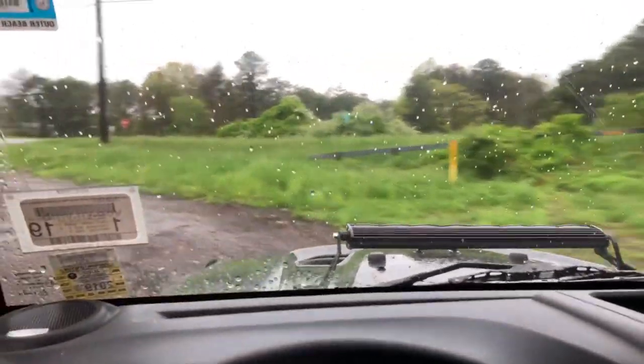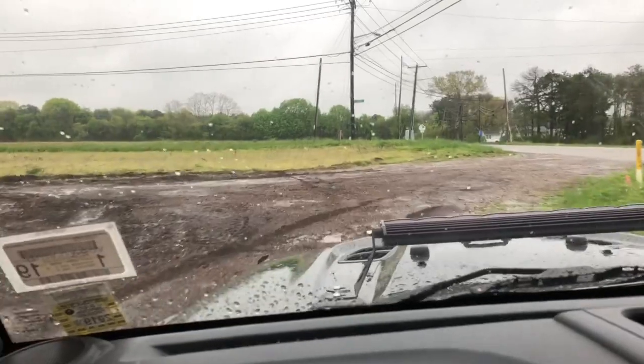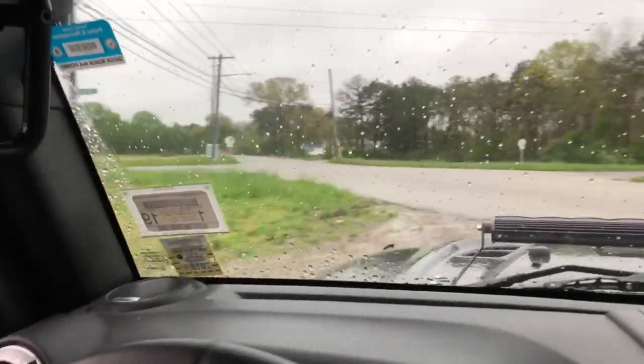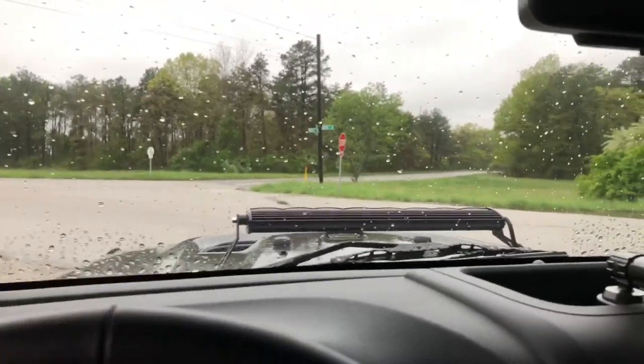Just hang in there, guys. As soon as I get out of this thing, I'm going to stop the car. I'll stop the Jeep, I shouldn't be calling it a car. I'll stop the Jeep and I'll show you guys how filthy the Jeep is. All right, let's stop it right here. Take the four-wheel drive off.